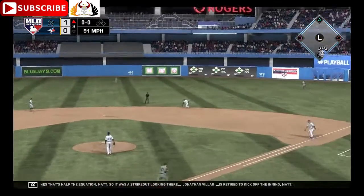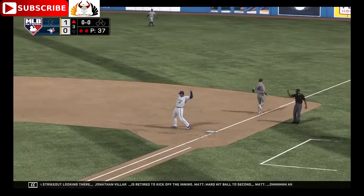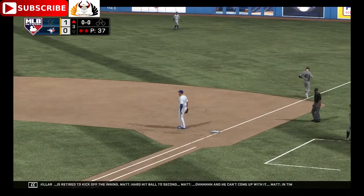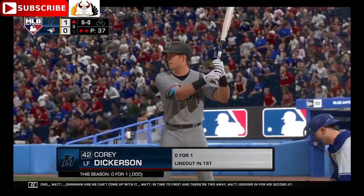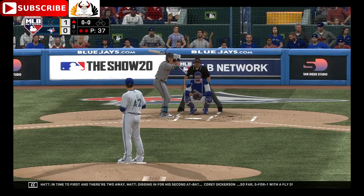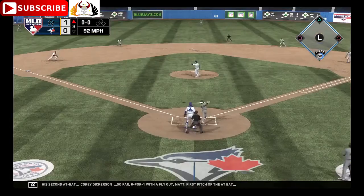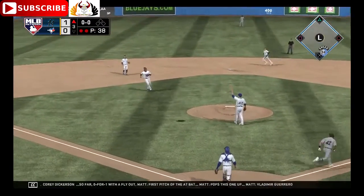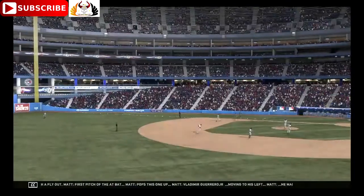Hard hit ball to second. Oh, and he can't come up with it. In time to first, and there are 2 away. Digging in for his second at bat, Corey Dickerson. So far 0 for 1 with a flyout. First pitch of the at bat. Pops this one up. Guerrero moving to his left. He makes the play, and that'll end the inning.